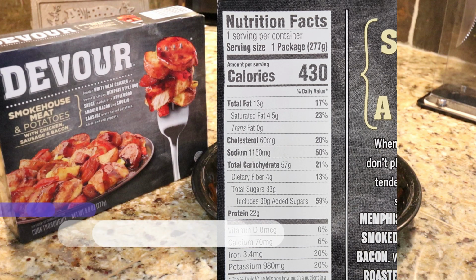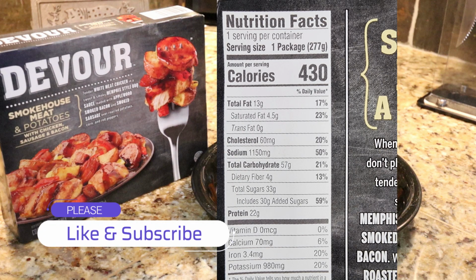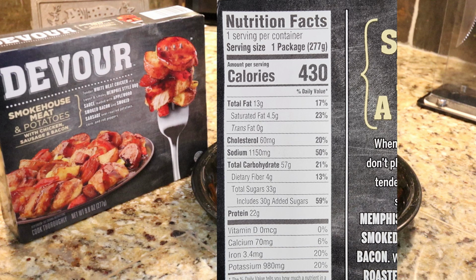But before we see what it looks like, let's check out the nutritional facts. One serving per container. Serving size, one package. Calories, 430. Total fat, 13 grams. Saturated fat, 4.5 grams. Trans fat, 0 grams. Cholesterol, 60 milligrams. Sodium, 1,150 milligrams. These meals always have a lot of sodium for some reason.